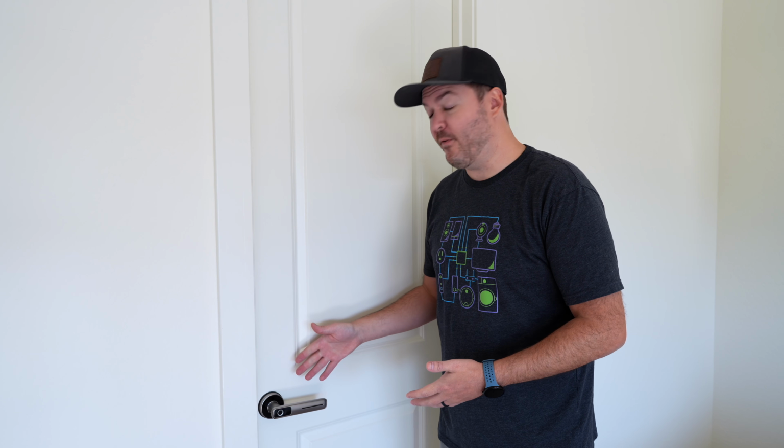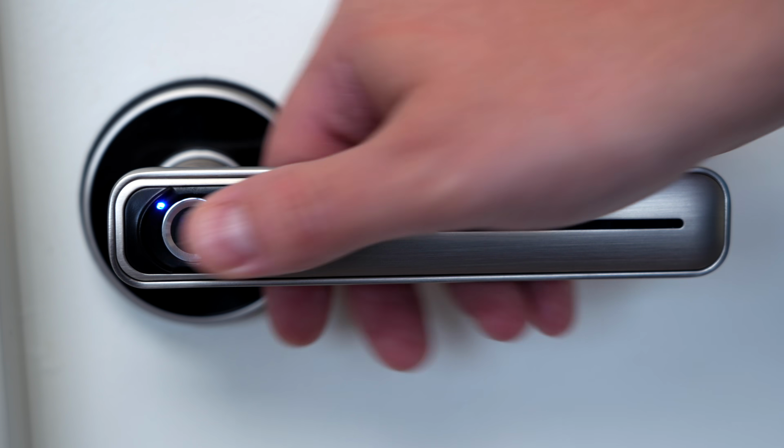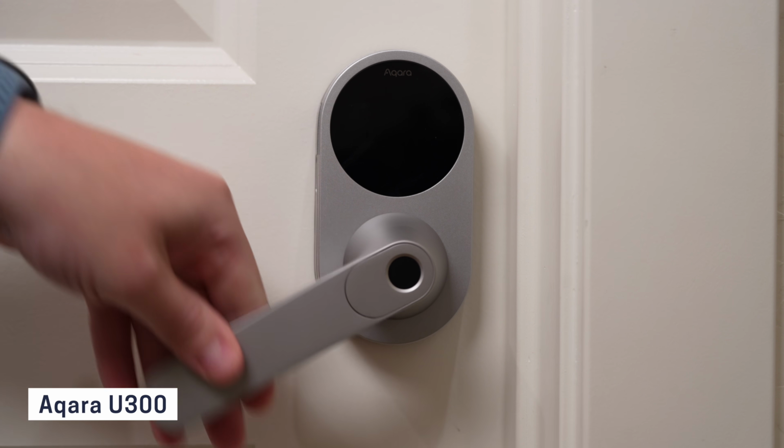I have affordable fingerprint door locks throughout my home and they work great. I'll link them down below. But they don't connect to my smart home. But this one is smart. It's the new Aqara U300. It's the more premium option and it still keeps the rascals out of my office.